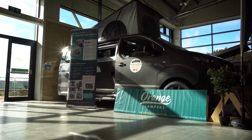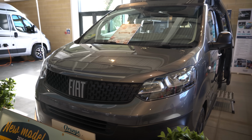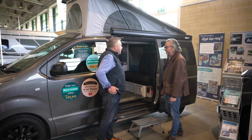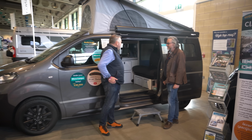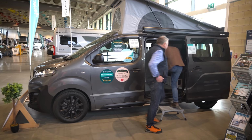This one's 47 because it's got a few bits and toys on it. 2-year-old base vehicle, brand new conversion. What's not to like? Exactly. Is that what you're going to say? Yeah. Well, look at the size of it. It's ridiculous. It's not ridiculous.